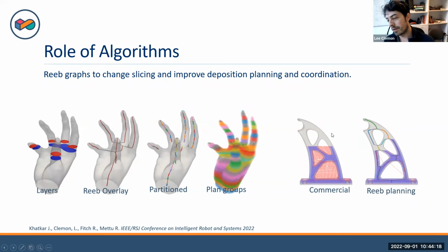And so we can see here just the image on the left. The hands are the processes that we're going from. So we define some height layers. We discretize the part into some clusters, and we reorder those clusters computationally, and then we expand each cluster into the actual contours and plan within those contours. And then on the right is just an example of the wasted motion in red for the default plan versus what our newest algorithm does, and there's very, very little wasted motion on this topologically optimized bracket on the right.